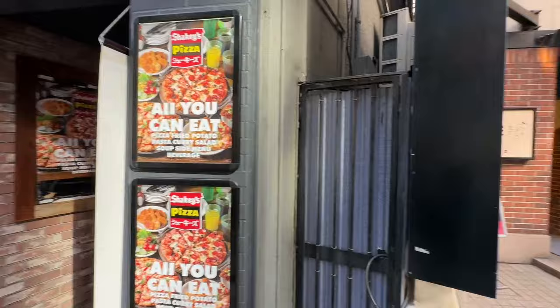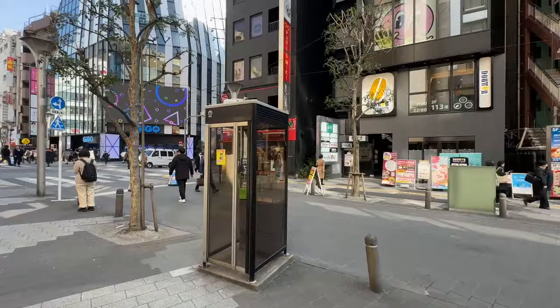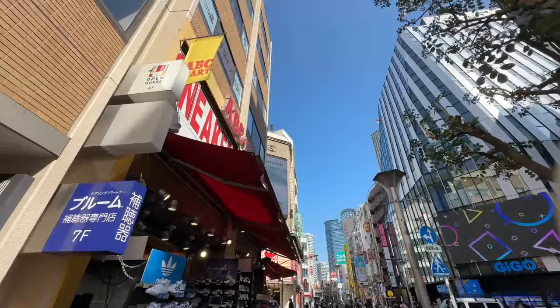Also, when you do come to this area, don't forget to look up, because a lot of stuff will be on the third, fourth, fifth floors sometimes. Things that you might be interested in, you don't find it right away.